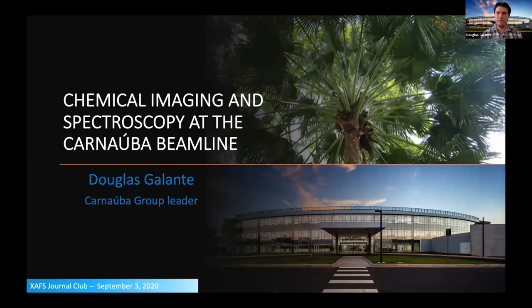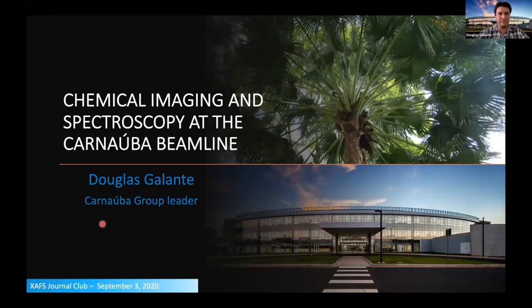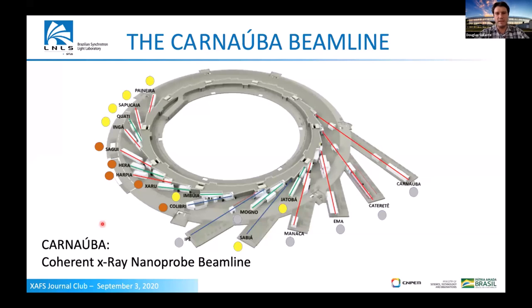The concept and design of the beamline, and in fact the leader of the project of the beamline, is Helio. So we have the best person to answer the technical questions, but I'll do my best here. It's a very brief introduction of the beamline. We're going to give plenty of time for the discussions.